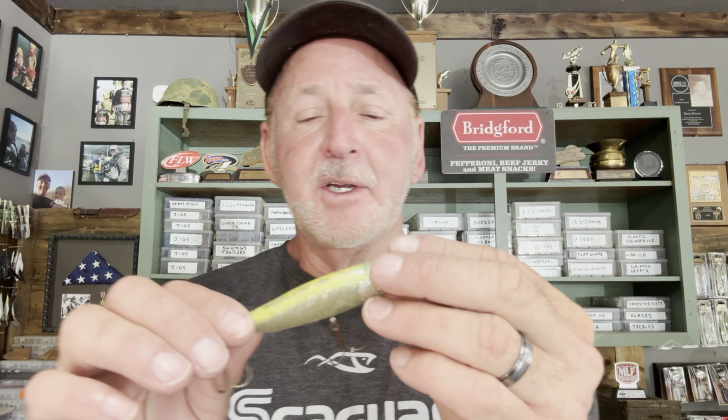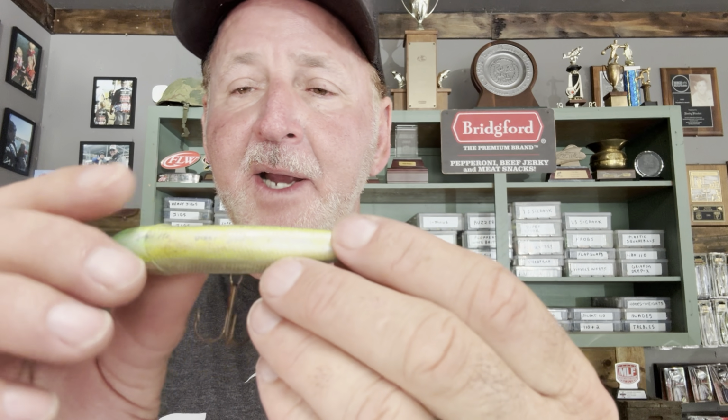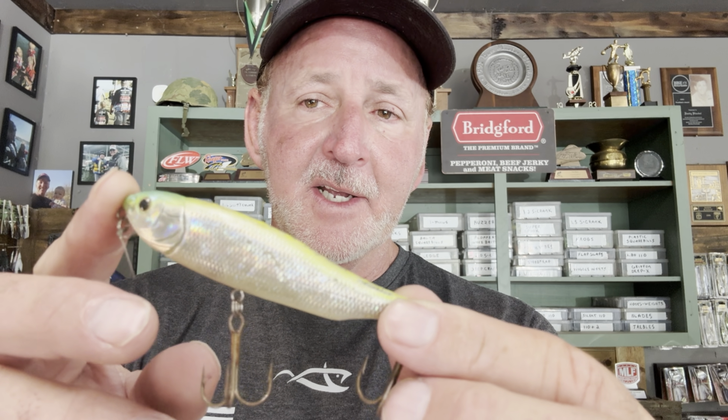Okay guys, let me show you right off the bat. Here's the prototype Giant Dog X. I don't know if you can see the writing. That's writing from Yuki Ito, who owns Megabass. This is from 1999. This was the original prototype Giant Dog X that I got many years ago.